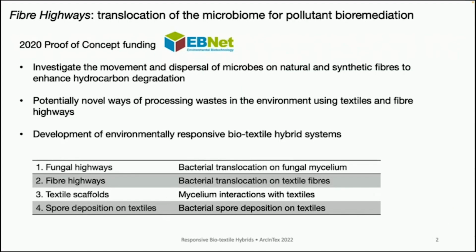So we applied for and secured this Fibre Highways funding through the Environmental Biotechnology Network in 2020. So in the middle of the pandemic, which was interesting, given that this was a brand new collaboration between myself and Jane. So within the environmental biotechnology remit, we proposed this idea of fibre highways to look at material microbe interactions specifically for the application of hydrocarbon pollution bioremediation. So we really wanted to investigate the movement and the dispersal of microbes on both natural and synthetic fibres to try and enhance hydrocarbon biodegradation. We thought about potentially novel ways of processing waste within the environment using both textiles and microbes.